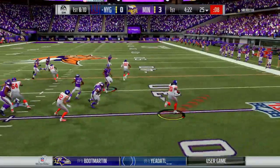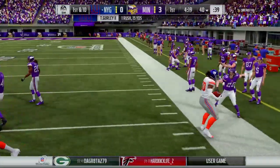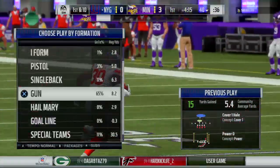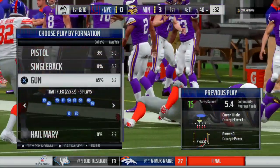Here's the first carry now for Todd Gurley. And he takes this up to the 40-yard line before being corralled. Now, they may want to go back to that one. First play of the drive, good for 15 and a first down. Absolutely love the run right there.